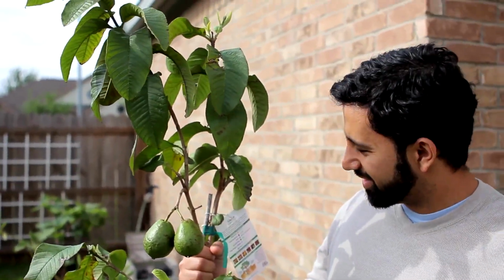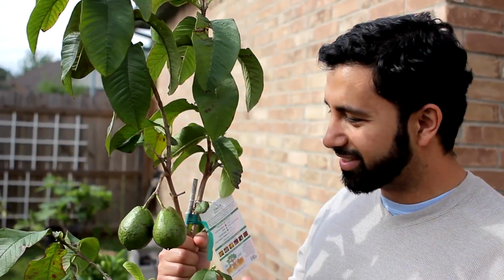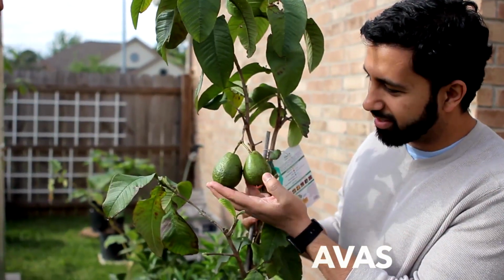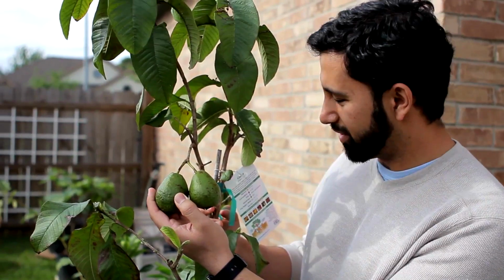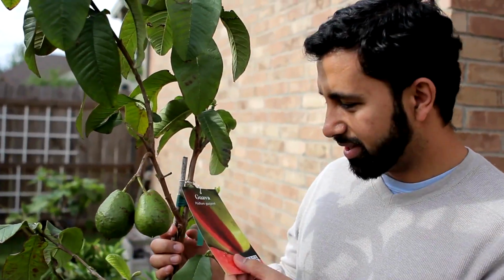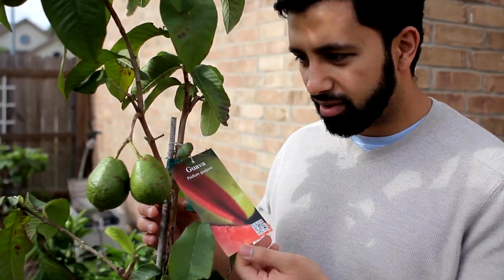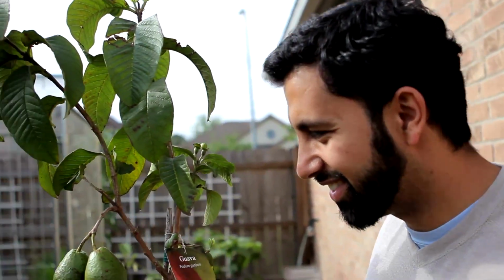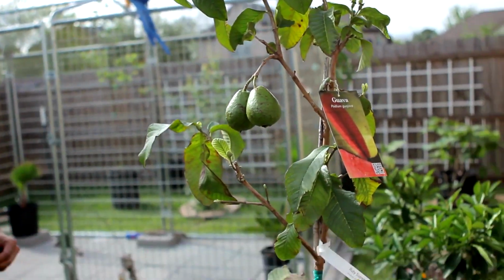Check out this tree. Isn't this cool? Hey, Shiraz, what are these? Ruby red guavas. Dang, these are big. So do you know how long it takes for these to ripen? I think it's supposed to hang on there for the entire summer. Okay, so I guess I'll be back in a month or 2 or 3 or 4, I don't know. And then get some of these guavas.